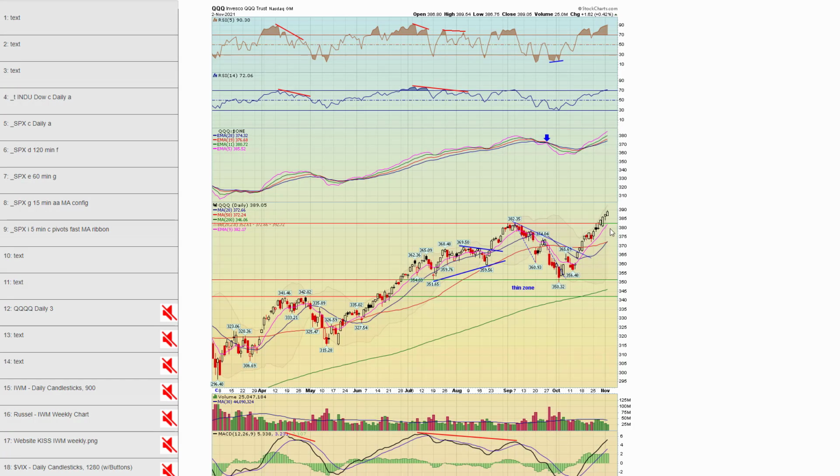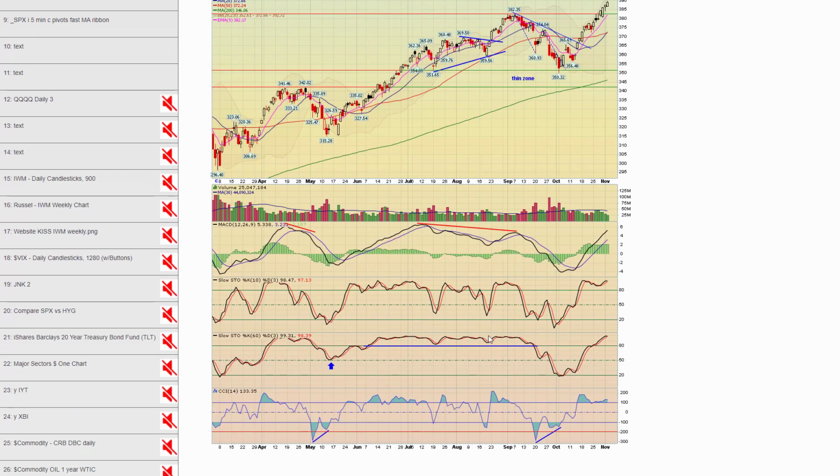Moving to the triple Qs, maybe a new high. Now, they do not have a divergence on their 5-length RSI like the S&P. Now, remember, the S&P, the divergence is almost negated. We do have a little bit still on the CCI here.